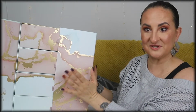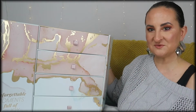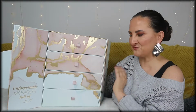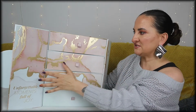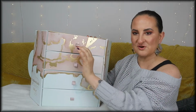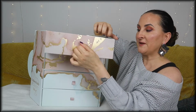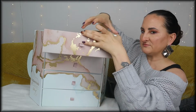So yeah, let's start. We have the usual marble pinkish golden box. I really like it. This is very reusable. I've actually reused last year's box. By now it's got a little bit tarnished, so I'm glad I will have another one to swap with the old one. It was used a lot. Okay, so the problem is that we have the drawers. Oh, actually the number one is over here, but it might be a little bit more difficult for me to find the numbers, but I'll manage.